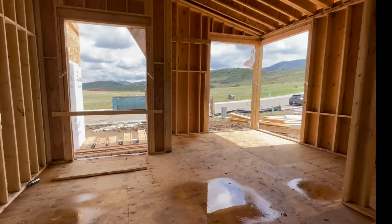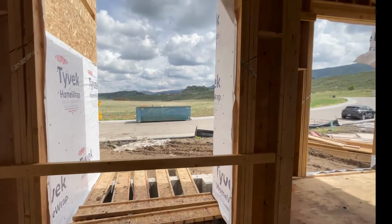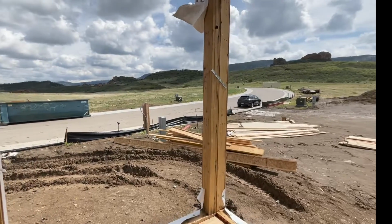Big ranch is going to have a big corner office in the front. There will be some homes out there, but it's an amazing place. $1 million views everywhere at Remuda Ranch.